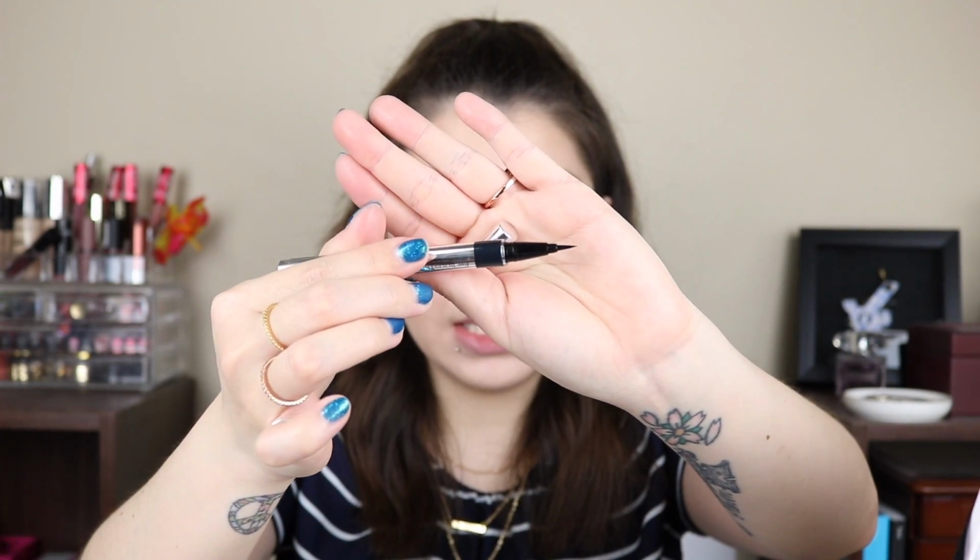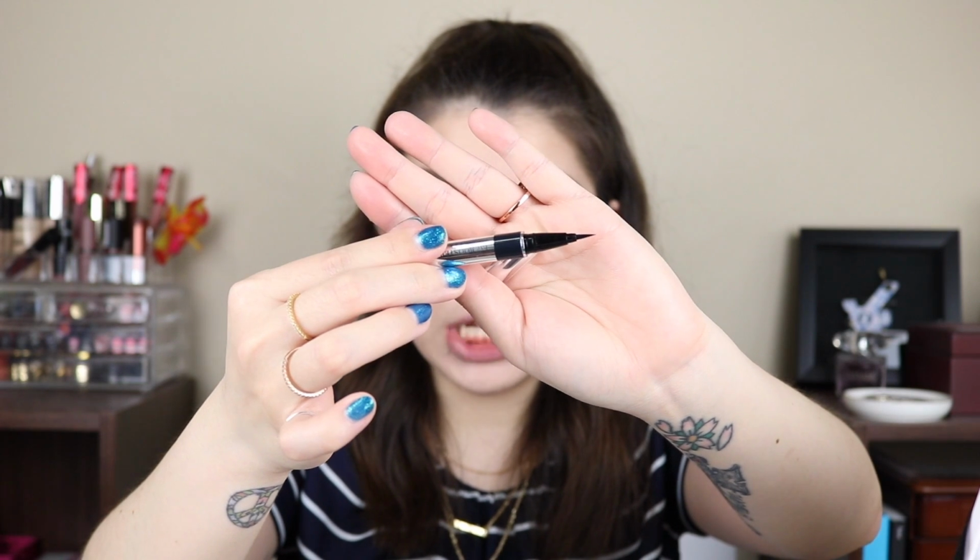Now that we got that done, I actually have this little guy right here. This is the Physicians Formula Eye Booster 2-in-1 Lash Boosting Eyeliner and Serum. And this is in the shade Ultra Black. I really like the fact that this is not a felt tip. This is actually a brush tip. I swatched it a little bit when I first opened it and it was a lot more black. But I'm not seeing... Okay, there we go. Alright, I can actually see it coming out of the brush tip. This is the first one that I did and this is the second one. And it's a lot more black. And I'm loving this tip.